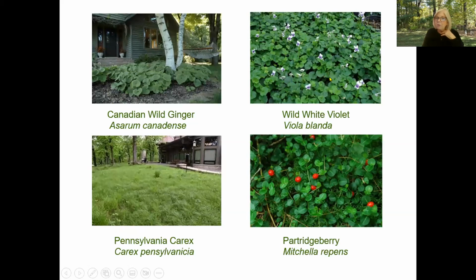The wild white violet, I tried to get rid of this for years. And all of a sudden, in the back of my pea-sized brain came the thought, why am I doing that? It looks really pretty. It's a very pretty ground cover. So I'm leaving it. It has the white violets in the spring, and then it has the leaves until fairly late in the fall, but it is herbaceous. But they'll be right back again in the spring.